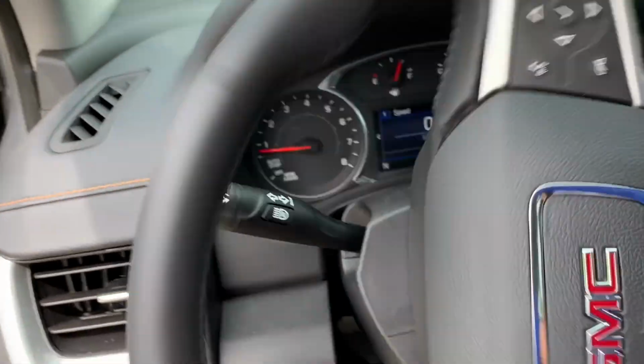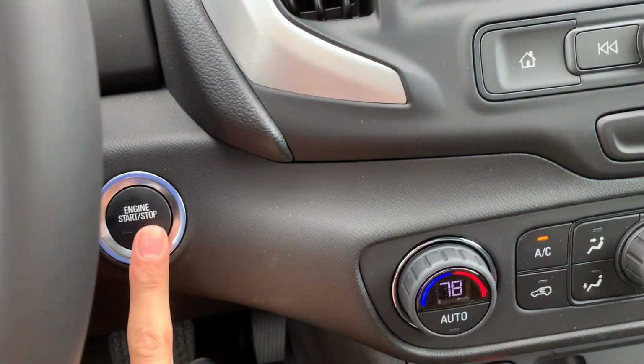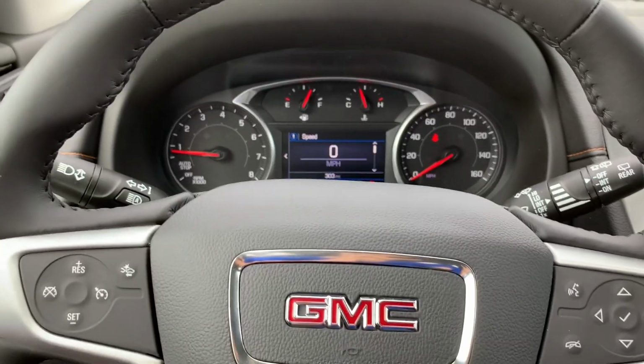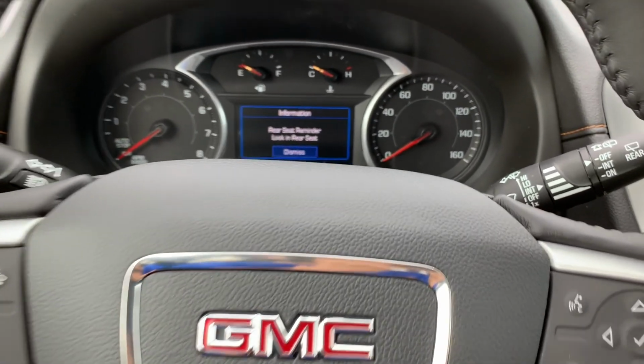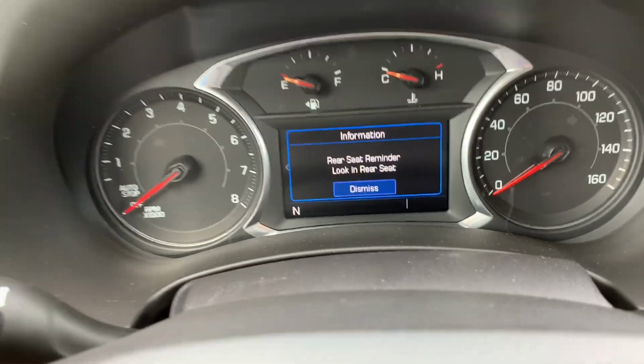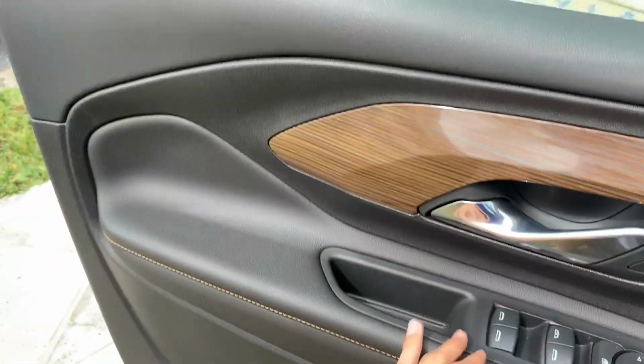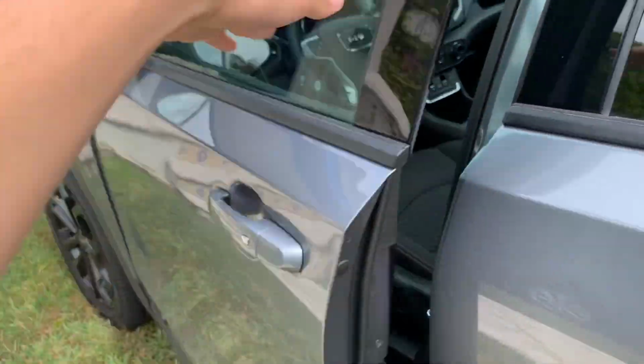I hope you guys like my uncle's new car. His old car was falling apart and had $5,000 worth in repairs. So this is a huge upgrade. As you can see, the vehicle did beep a couple of times, letting me know to check out the rear seats, just in case there's any children, pets, or babies in the back seat.